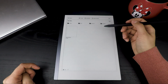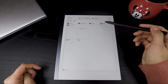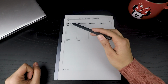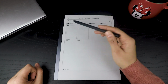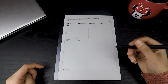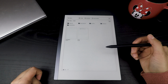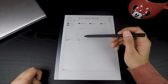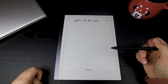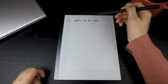So if we go back, we can go into the work folder. I have made a folder of all the different projects I'm working on and on important reports that are published in my field that I want to read on the Remarkable, because I do not love reading on the desktop. It really gives me a headache after a few hours. And I have my work to-do list. For this I just use the Remarkable to-do list that you get with the device, which I think is very useful.